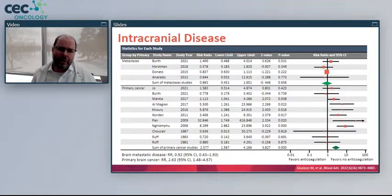Is intracranial disease one of them? This is something we see all the time as clinicians and it presents an important challenge of anticoagulation. So the first question is, if you have intracranial disease, if you have brain mets, or if you have a primary brain tumor, can you initiate anticoagulation?